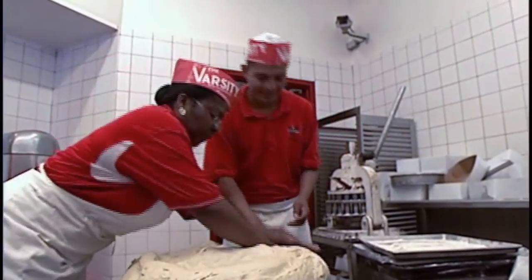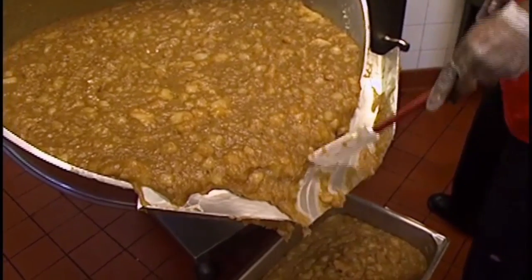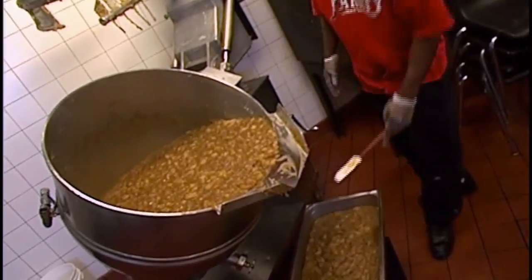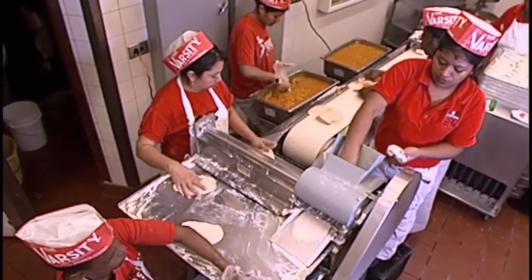Pie making at the Varsity begins with making the dough and fillings with recipes unchanged in 80 years. The process of creating the pies themselves takes 6 people working Frank's machine.